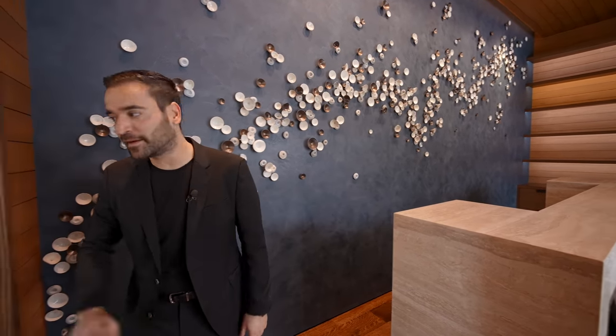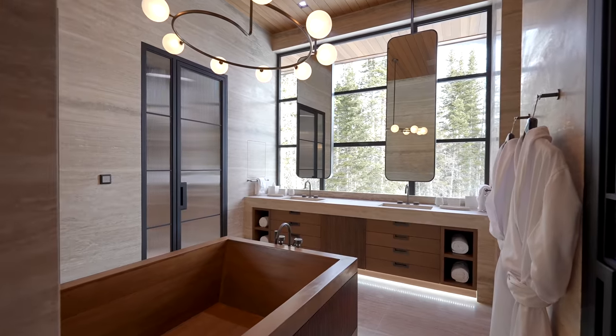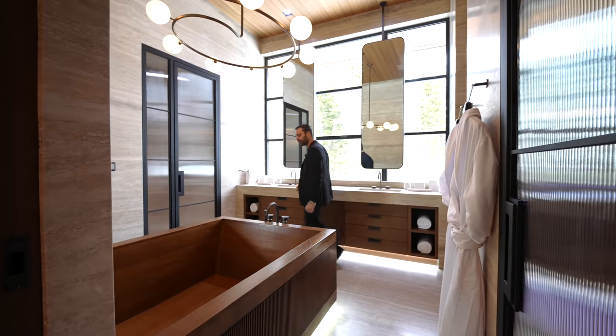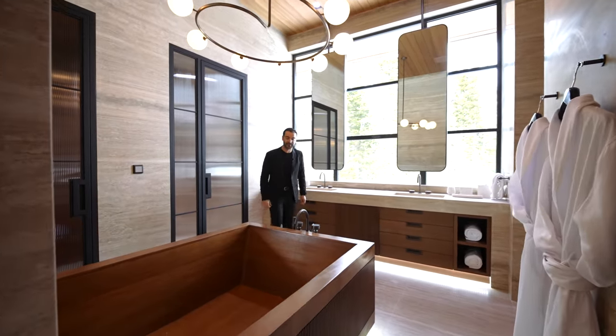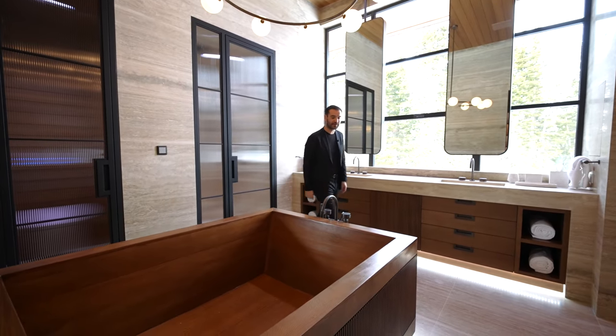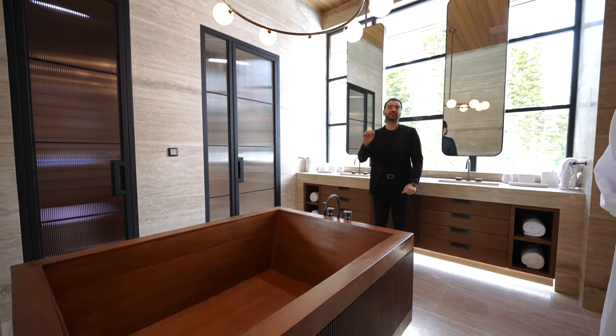And let's take everybody to the primary bathroom. Travertine floors, travertine walls, vanity set up here, freestanding tub right in the center. This bathroom is so stunning. So many details here. And I guess let's start covering the freestanding tub.